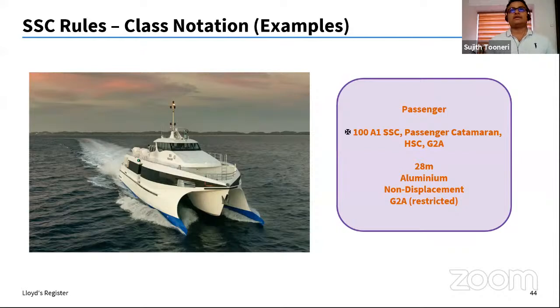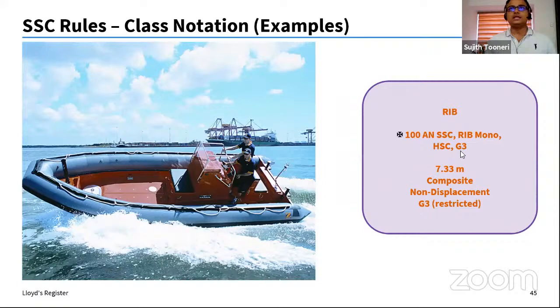And this vessel will have an operation envelope. Those shown previously do not need to have an operation envelope. This particular vessel will have an operation envelope because it is a high-speed craft. And it is a catamaran, multi-hull. And the rigid inflatable boats, high-speed craft, fully built and maintained to LR rules. And the vessel is composite construction, non-displacement. G3 means range of refuge is within 150 nautical miles from the shore.